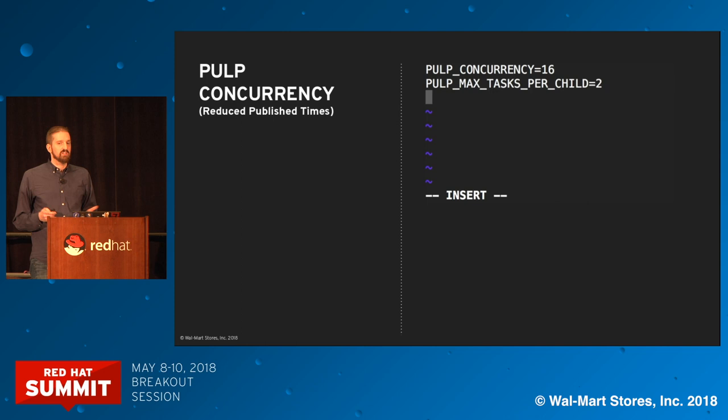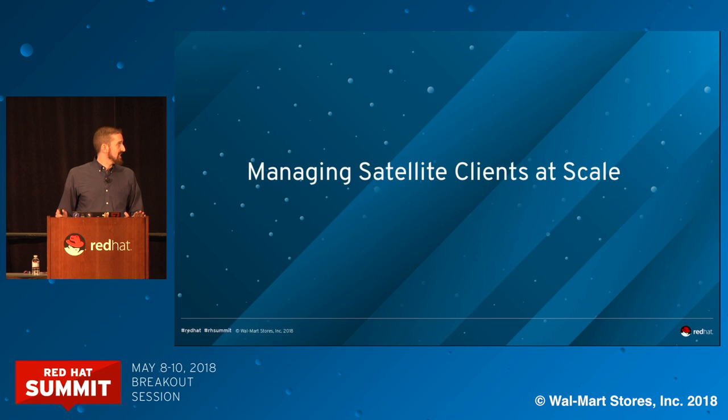So at this point, that covers the Satellite infrastructure side, but that's really only one part of the equation. So Brian is now going to talk about how to automate and handle the client side.